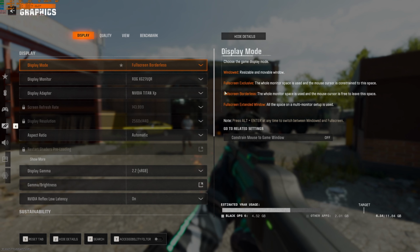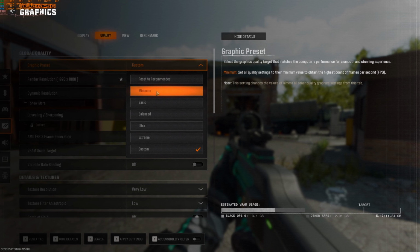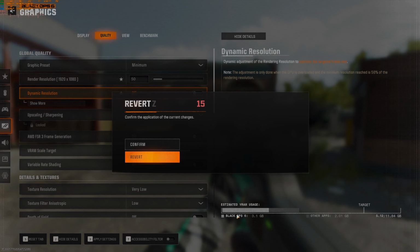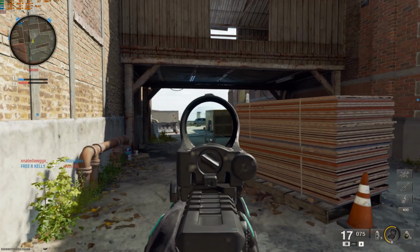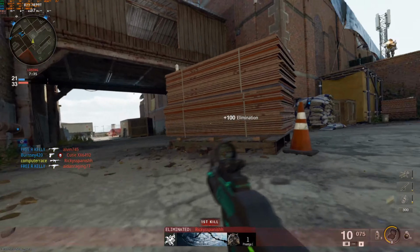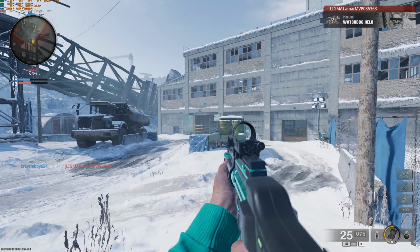Starting out with Black Ops 6, I originally tried 1440p and it was just too bad performance-wise, so I dropped it to 1080p, a mixture of low, medium settings, and it's pretty blurry. It does play, you can play it. I was getting an average of anywhere from 60 to 70 FPS, but yeah, 1080p was kind of hard to run. I tried FSR 1, and FSR 1 actually lowers the frame rate.